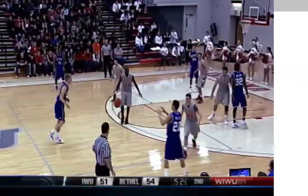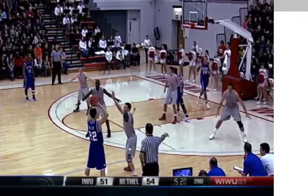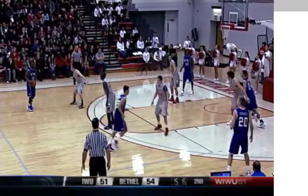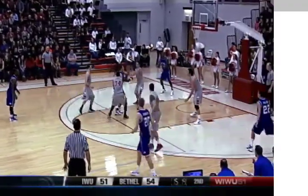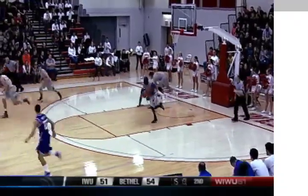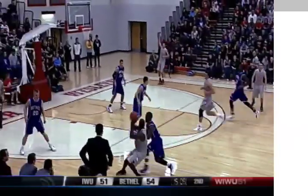Schaus bringing the ball up for the Pilots. Passes over to Miller on the right-hand side. Miller is taking his time, looking to see who he can get it to. He gets it over to Booker. Booker taking it slowly into Gerber. They try to get it into Daryl Hopkins. Taken away by Stauffer. George Jones now coming the other way for the Wildcats.